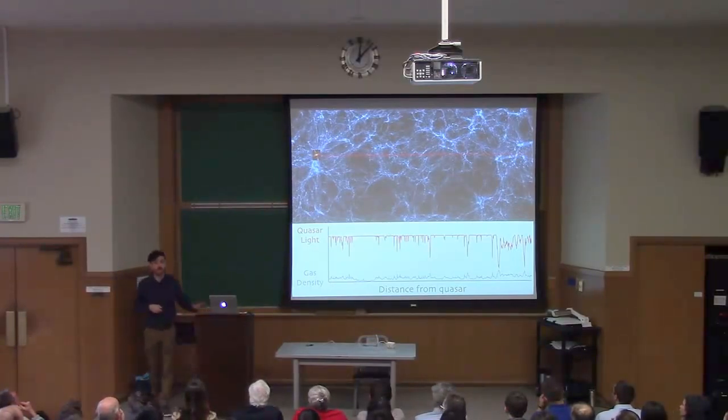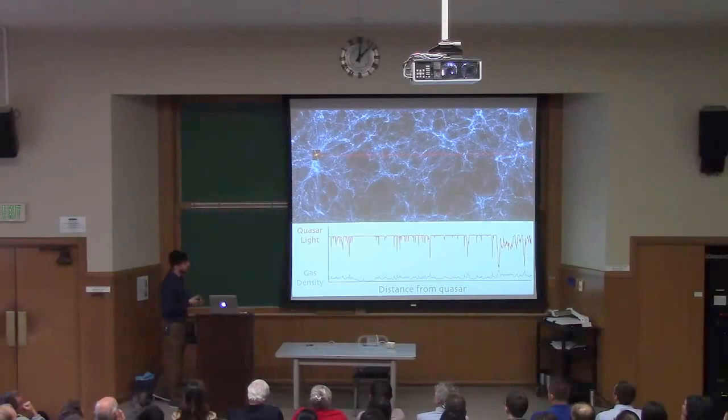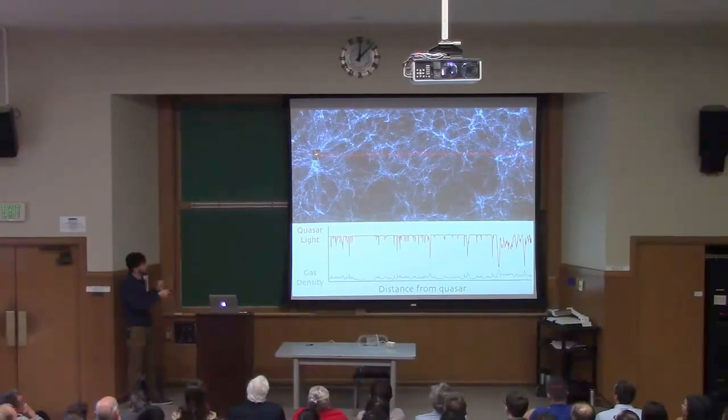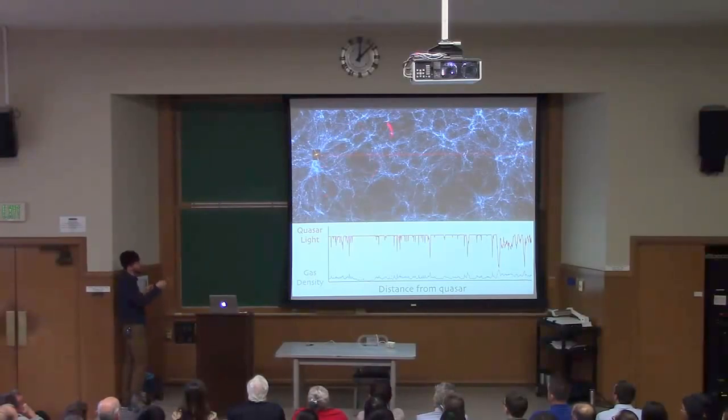In fact, most of what we know about the distribution of gas in the universe comes from looking at quasar spectra like this and looking for absorption that tells us about the distribution of gas. And it works really, really well. The only downside of this technique is that even though it's very precise, it only tells us about the gas right along this line. If we want to learn about the three-dimensional distribution of gas, we have to rely on the fact that either you have quasars every single place you look in the sky, which unfortunately isn't the case, or you have to find some way to image the gas that's farther away from this line of sight.